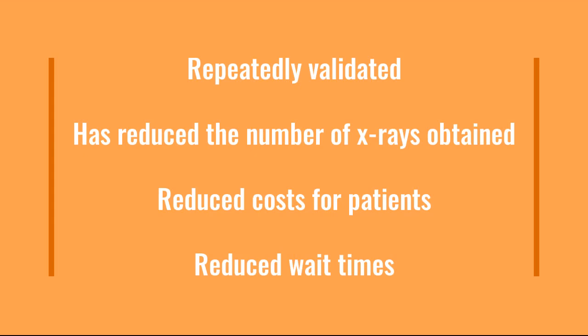So, what makes the Ottawa ankle rules so special? Well, they've been repeatedly validated with thousands of patients, thereby reducing the number of x-rays needed in the emergency department, and reducing the costs imparted to patients as well as wait times in the emergency department. We have learned through validation of the Ottawa ankle rules that when they're applied appropriately, it has a sensitivity that's almost 100%, with a specificity that ranges between 26 and 47%. So if we apply the Ottawa ankle rules to a patient and none of the criteria are met, they almost certainly don't have a broken ankle and don't need x-rays.